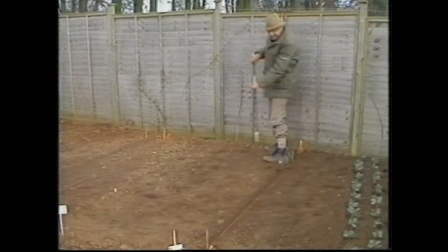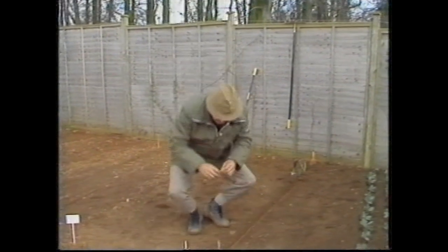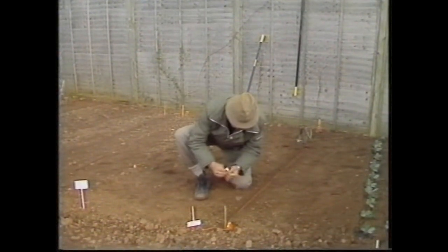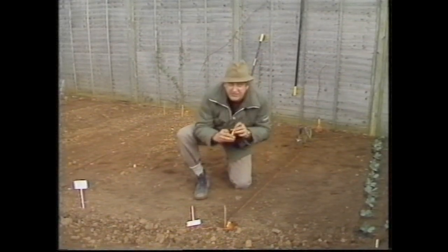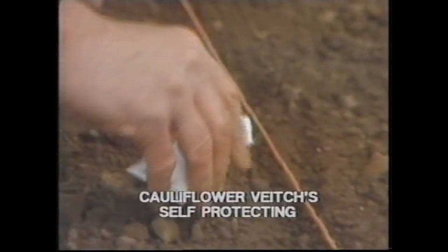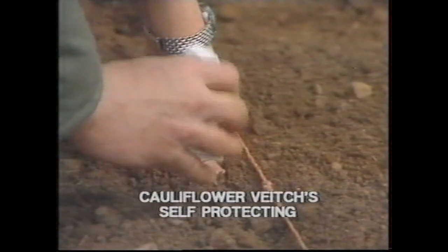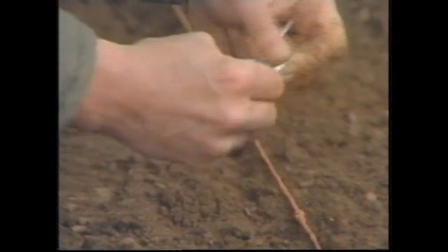So all you need to do is take out a very, very shallow drill, and I mean very shallow, a quarter of an inch deep, no more, because the nearer the seed is to the surface, the nearer it is to the sun and to warmth. Right, the variety I've got is cauliflower Winter, which is self-protecting, and sow thinly, don't forget. There's no need to be thick about it. Nice and thin. That's about right, I think.